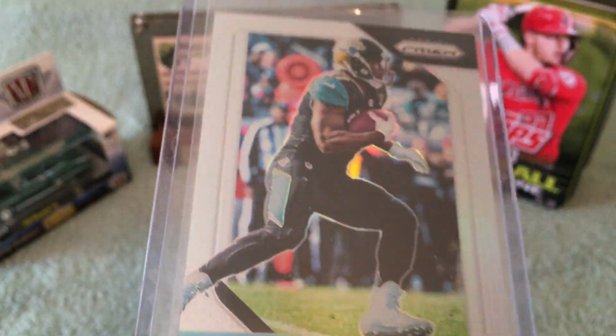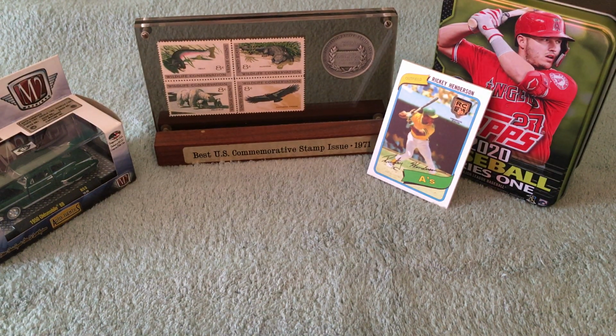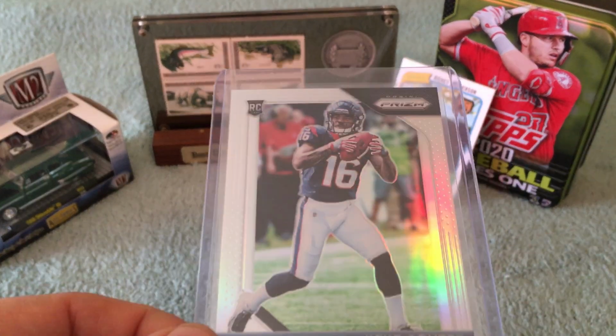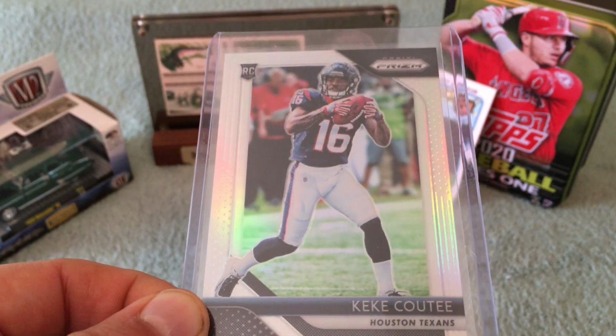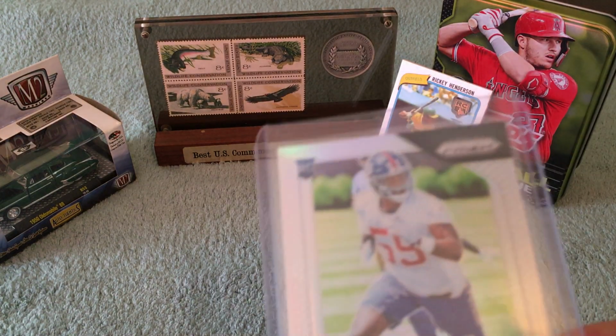But there's Leonard Fournette. I got a lot of these. You can see these are all super cheap. The guy, I did best offers on these. Then a couple of rookies and no names. Keke Coutee with the Texans. And Lorenzo Carter.